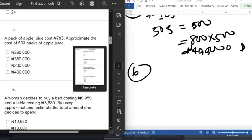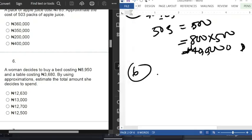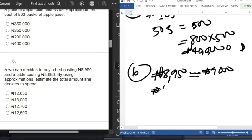Question number 6. A woman decides to buy a bed costing 8,950 and a table costing 3,680 naira. So by using approximation, estimate the total amount she decides to spend. So by using an estimation, what we're going to do is approximate both prices. So 8,950 approximated to what? That's going to give us 9,000 naira. So approximate to one significant figure. Then we have 3,680. So it's going to be approximated to what?